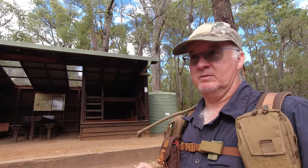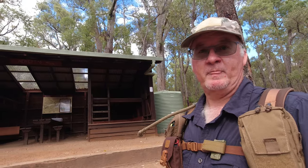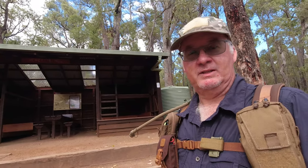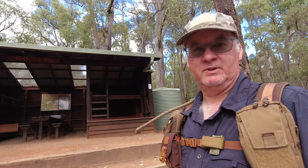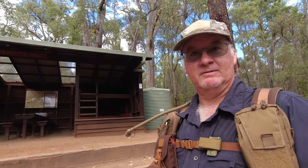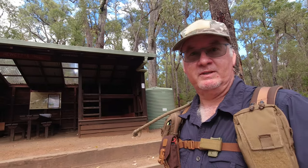Sometimes of the year, in the middle of the summer, they can be very low and some shelters can be empty because of how regularly they get used. So always make sure you carry your own water in. I'm a big believer now that you work out how much you actually need and then add another litre on top just to be safe. Okay, let's get back down the hill and we'll carry on walking up to the southern lookout.